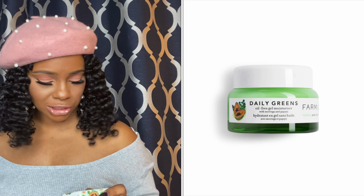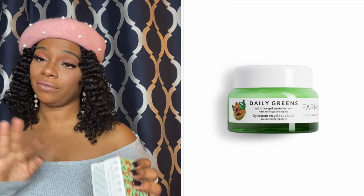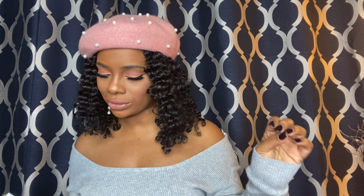Next item that we have is from the brand Pharmacy, and I love this brand. I go look at the section all the time in Sephora. This is the Pharmacy Daily Greens Oil-Free Gel Moisturizer. I'm pretty sure that as soon as I finish using my Glam Glow that I got in a previous box, this is going to be the one that I go to. This retails at $38. It's an oil-free and silicone-free daily moisturizer that delivers lightweight yet lasting hydration without leaving skin feeling greasy.